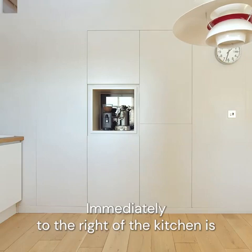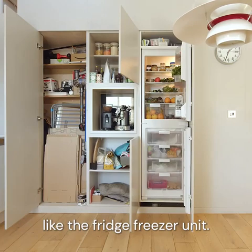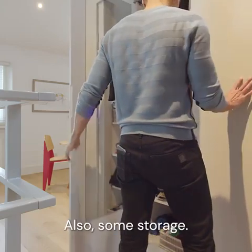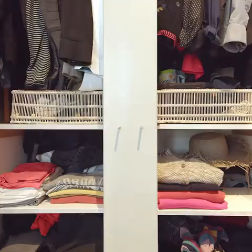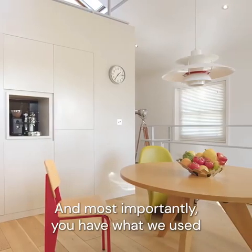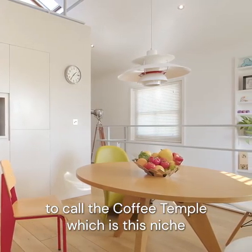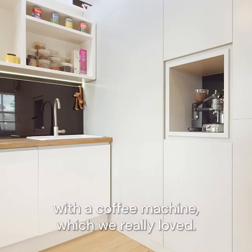Immediately to the right of the kitchen is where the opportunity was to allocate those higher appliances like the fridge freezer unit. Also some storage. And most importantly, you have what we used to call the coffee temple, which is this niche with a coffee machine which we really loved.